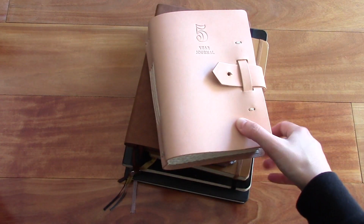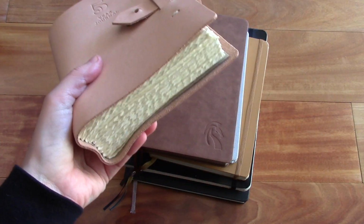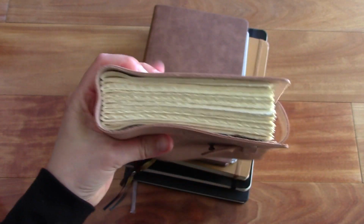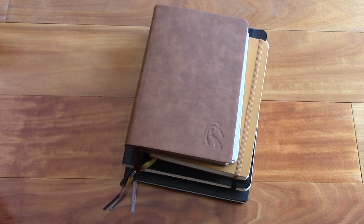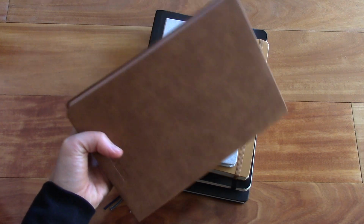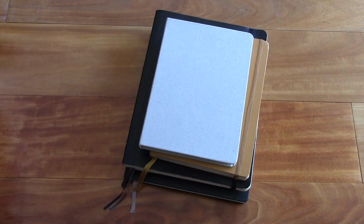This is another 5-year memory notebook that actually has journal prompts in it, from Rustico. I did an in-depth review of that one if you want to check that one out. So if you don't know what to write about, it will give you journal prompts. Then the Le Stallion notebook. Also did a recent review on this one. Really nice paper in there, and I love the accent edges here.